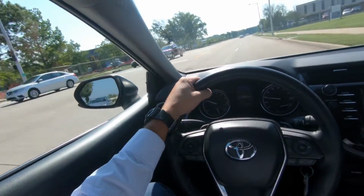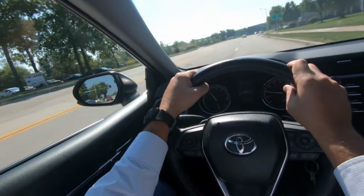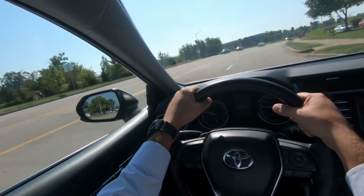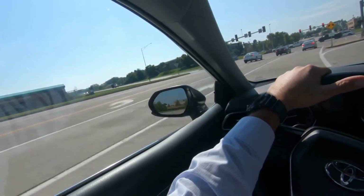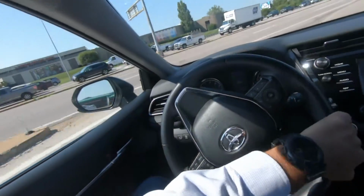So if getting on the highway and having pulling power is something that's important to you, definitely drive the V6 before considering the 4-cylinder. So overall, what this car is like to drive, it's decent to drive, mildly sporty in its steering, but overall it's kind of boring, especially with that 4-cylinder. It's not going to get you anywhere quickly. Go with the V6 if you're looking for a more athletic ride.